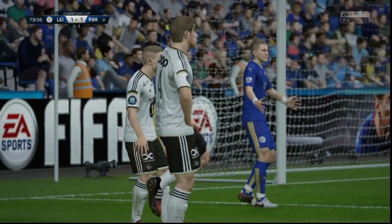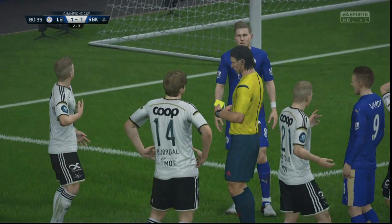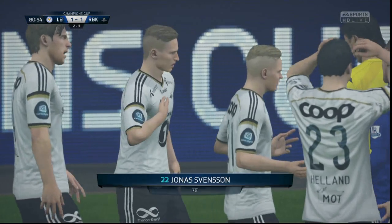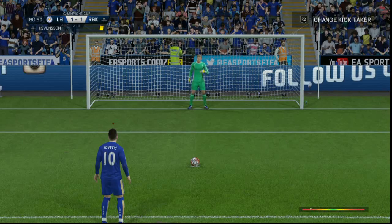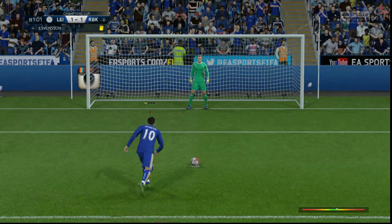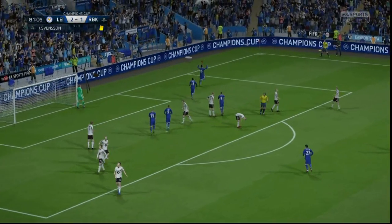But Lewis Holtby there doing a job, getting into the box, causing trouble. Holtby has been brilliant at the start of the season, scoring a few goals, getting a few assists. Well, I think he's got 1 assist, and getting a penalty right here, which Jovetic dispatches to the bottom corner. Stevan Jovetic gets another goal, and he has got us back into this tie. So we lost the first leg 2-1.